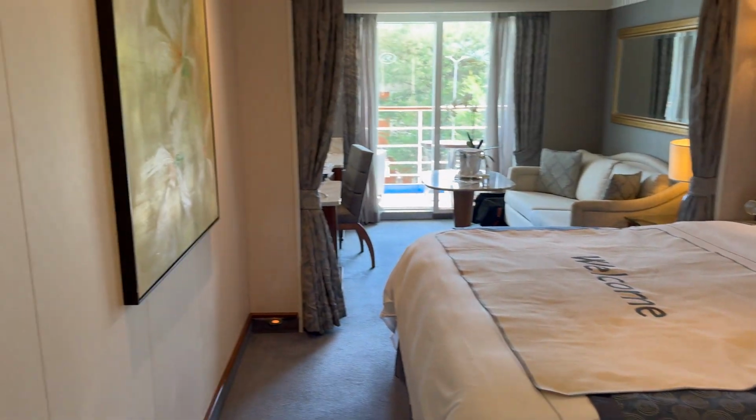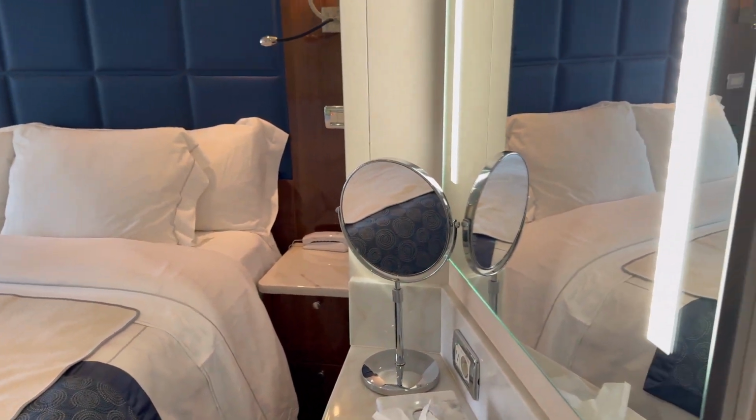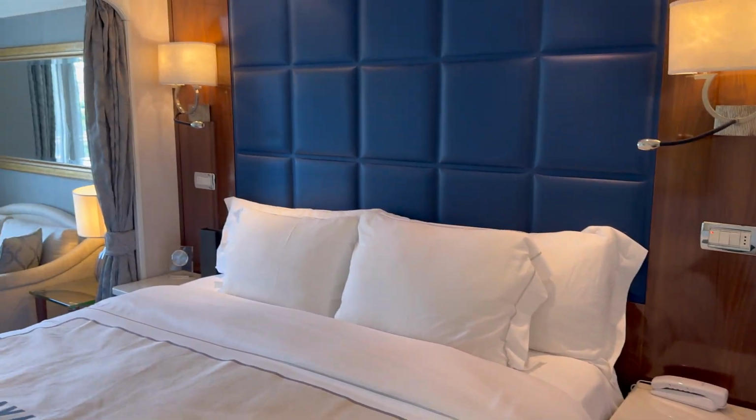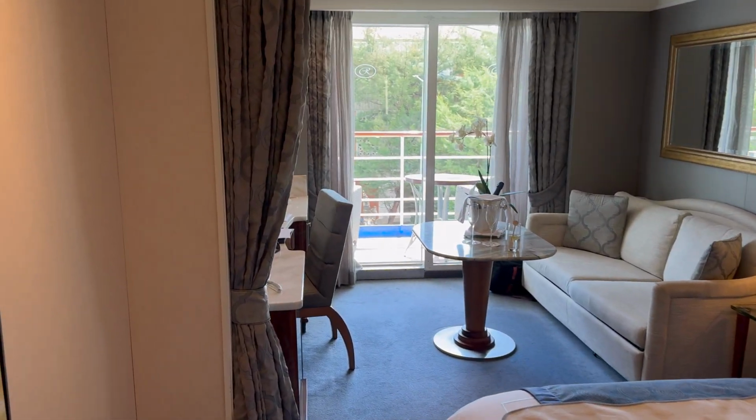Moving on to the bedroom. The bed was incredibly comfortable. The bedding was phenomenal. I'm a bedding snob, and the sheets were super, super comfortable. The bed was super comfortable. Pillows were super comfortable, and they offered it all for sale because it was so comfortable.